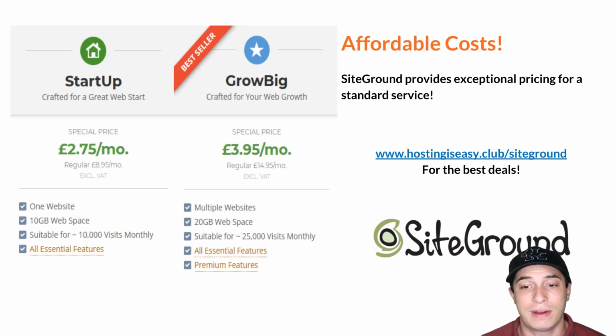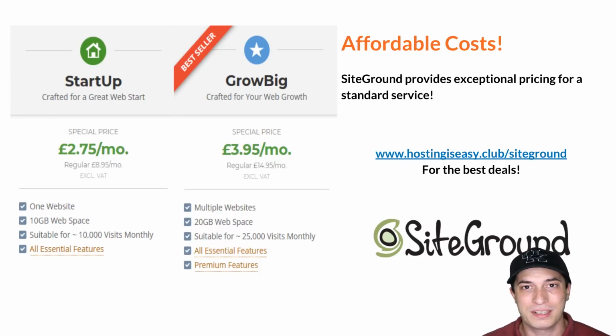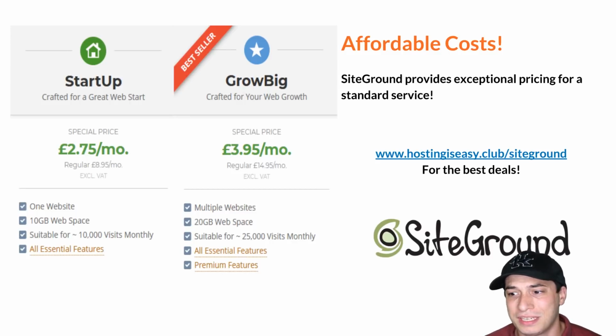Moving on, let's look at Siteground. Siteground charges a little bit more. I was only able to find their pricing in pounds, so that £3.95 is probably about $5.50 per month. So right off the bat, you're paying $1.50 or $2 more per month, and you only get 20 gigs of web space. That's nothing. With Hostpapa, we get an unlimited amount of space. So I would definitely say that just on the back of those price comparisons, you're going to want to go with Hostpapa 100% of the time.